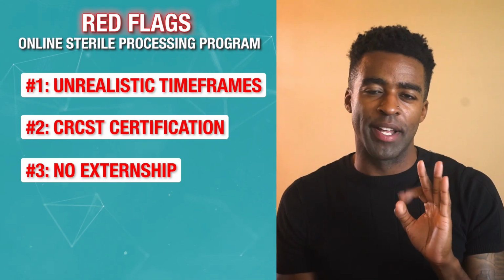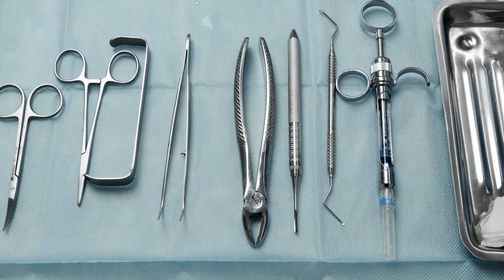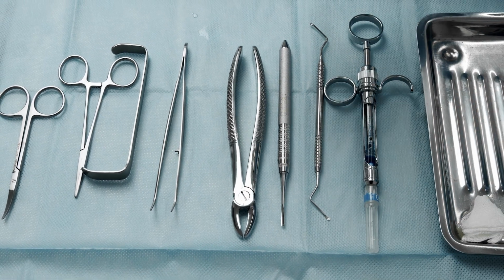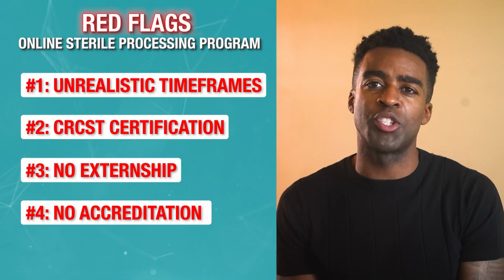Red flag number 3, no externship or clinical component. Sterile processing is a hands-on profession. You need practical experience with actual instruments and equipment. Programs that offer only theory with no pathway to gain hands-on experience are doing you a disservice. Without clinical experience, you'll likely struggle in job interviews when asked about practical skills, and you may not meet the experience requirements for certification.